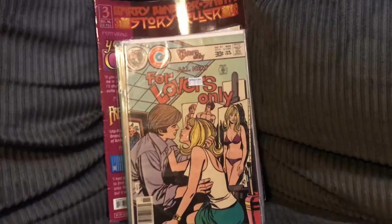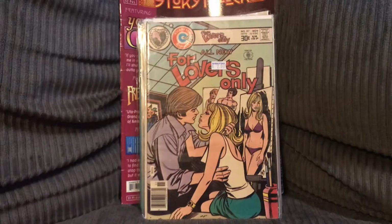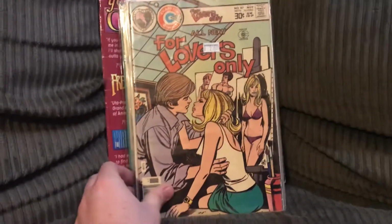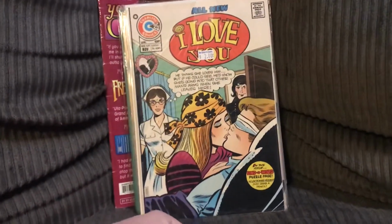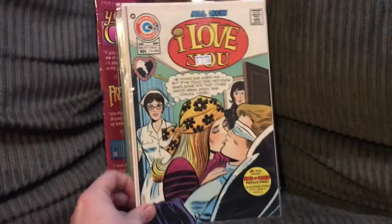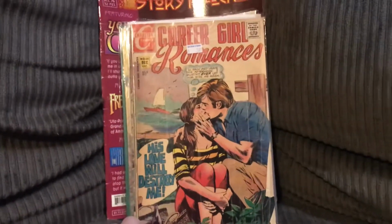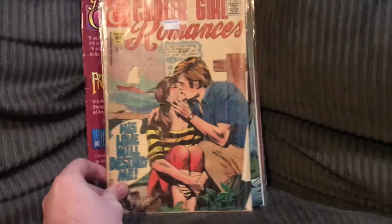Okay. Romance comics. Charlton, I prefer the DC romance comics, but Charlton published a bunch. So I got this nice copy of For Lovers Only. I am a lover, so I was able to buy it. And an issue of I Love You. I also got this beat to hell copy of Career Girl Romances, because it was 50 cents, and if I didn't buy it, nobody was gonna.